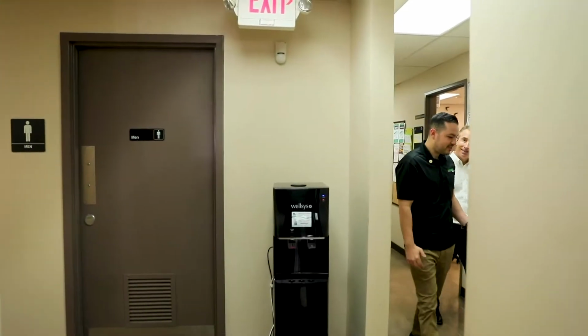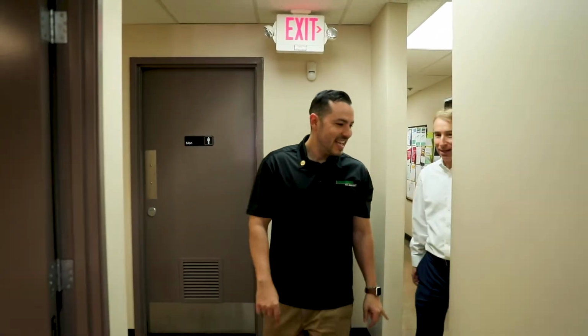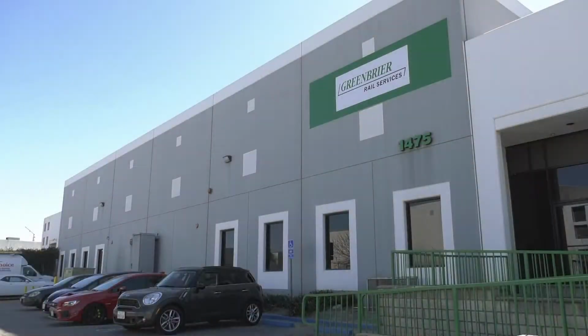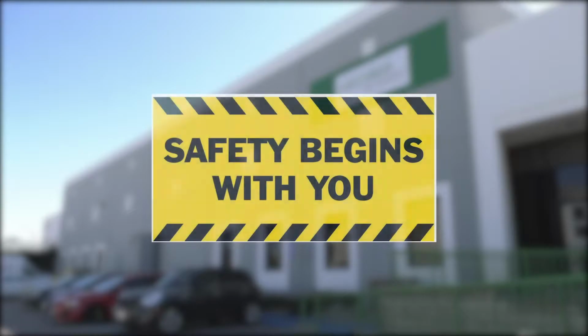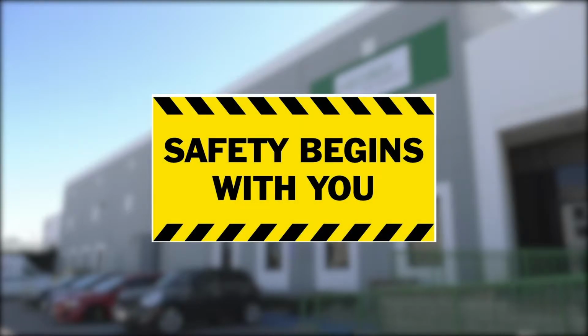You may have a background working around tracks, trains, and other active manufacturing sites, but there are some specific things that you'll need to know about this facility. For the next few minutes, pay attention. We're about to tell you who to follow, what to watch out for, where to go in an emergency, when to take action, and how to dress during your stay. Again, and as always, safety begins with you.